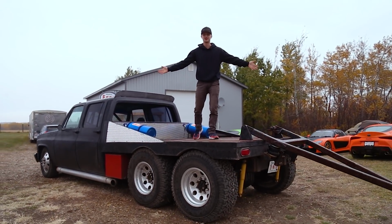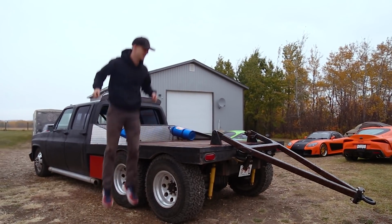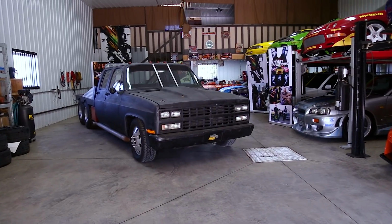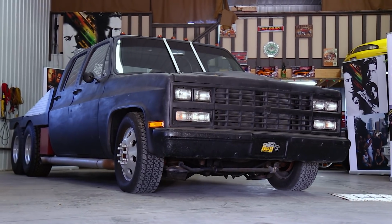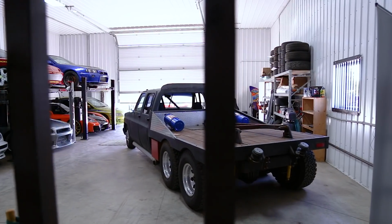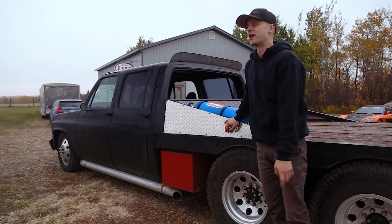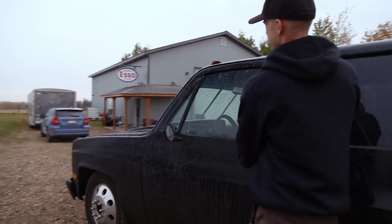Welcome, you guys, to the hero truck, the actual truck that was in that intro scene of Fast and Furious, the fourth movie in the series. Welcome to an absolutely ridiculous series of videos we're doing on a bunch of Fast and Furious cars. And this is the actual hero truck from the fourth movie. Pretty crazy. We're gonna take it out on the road, so let's see how it drives.